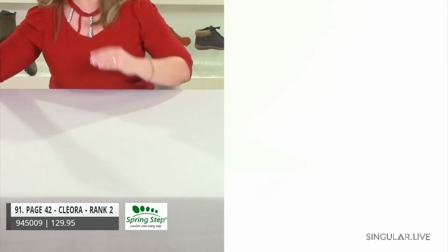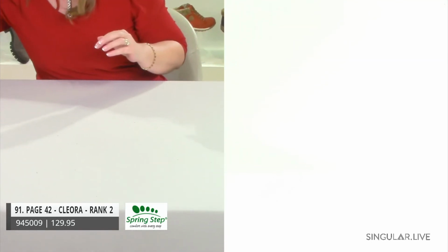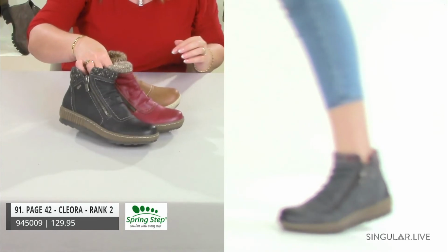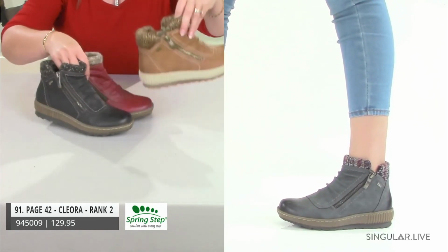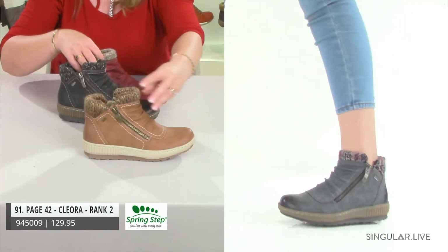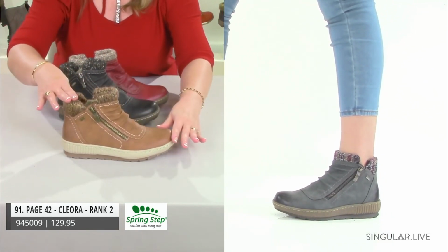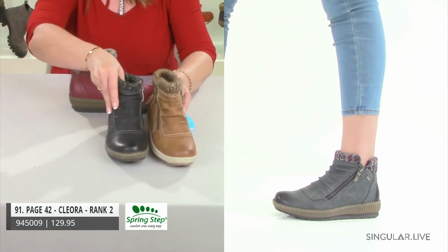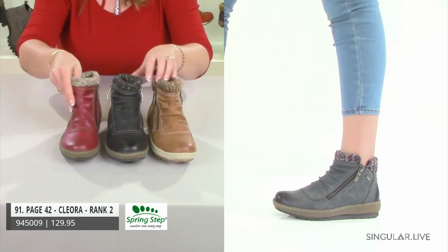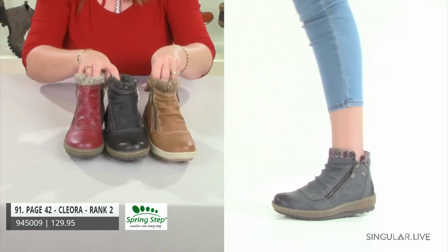We're going to go to our next construction. Now, this next style here is our Cleora, rank number 2. So look at that. Number 1, number 2 is within Relife. So ta-da, here is a new color. It is this really nice medium brown right here. Just a really nice coloration. You have your black, you have your Bordeaux, and you have that really nice color right there on the model's foot. So we're super excited.